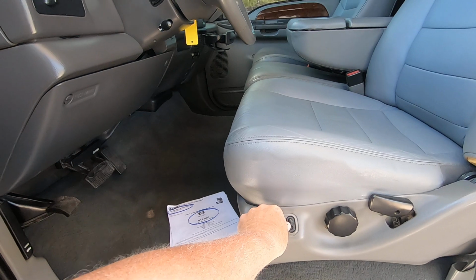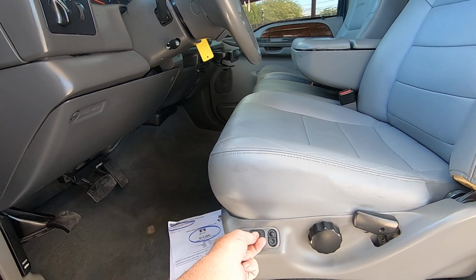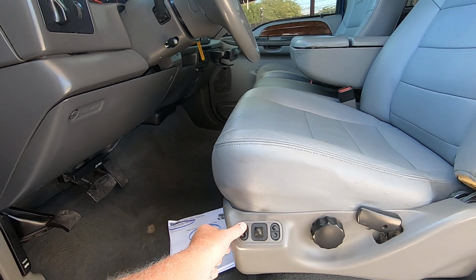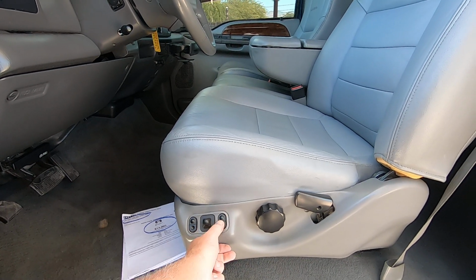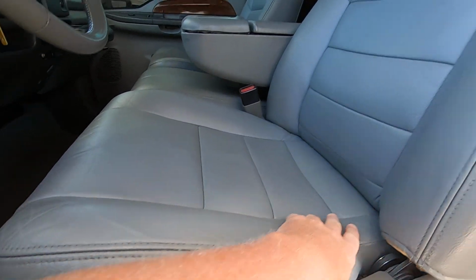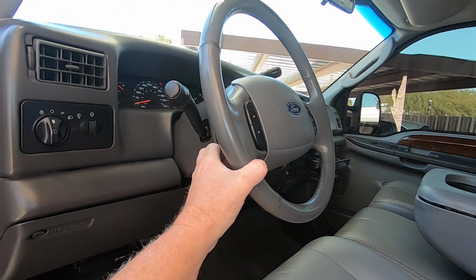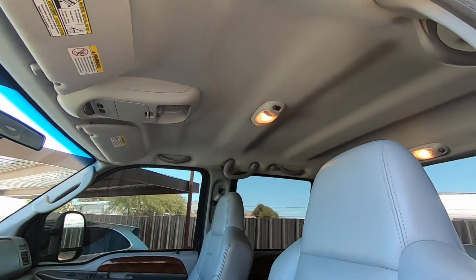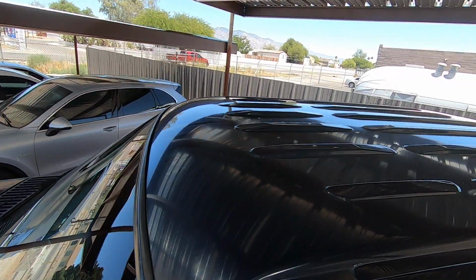Seat back, seat forward, seat up, seat down, tilt up and down, up, down. Seat looks really good. Interior of this truck is in really good shape. Tilt wheel. Headliner. Let's get on the roof real quick here, make sure there's no surprises.